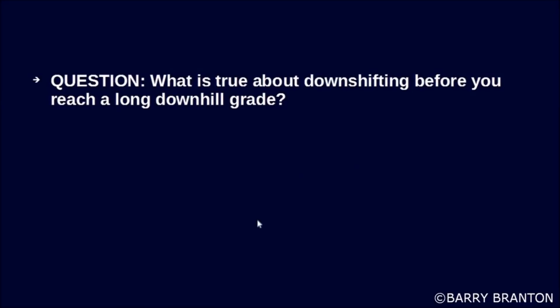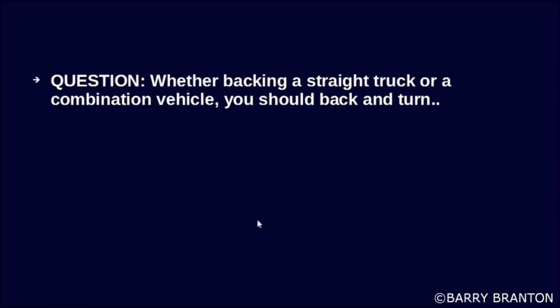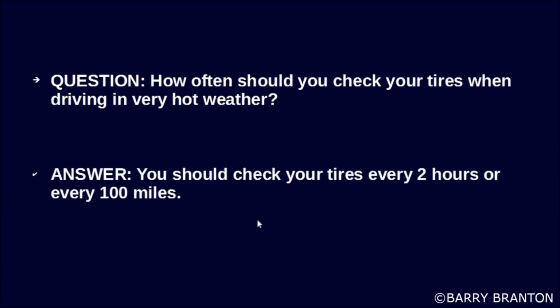What is true about downshifting before you reach a long downhill grade? Downshifting helps prevent the brakes from overheating and losing braking power. Whether backing a straight truck or a combination vehicle, you should back and turn towards the driver's side. How often should you check your tires when driving in very hot weather? You should check them every 2 hours or every 100 miles.